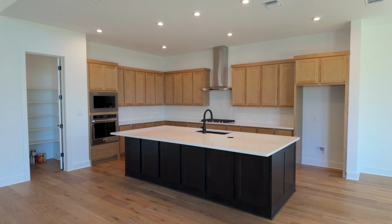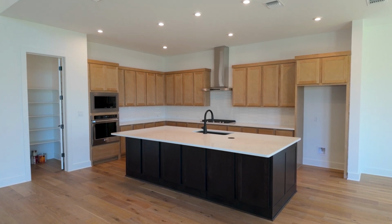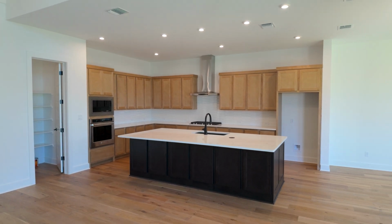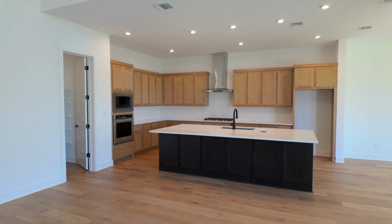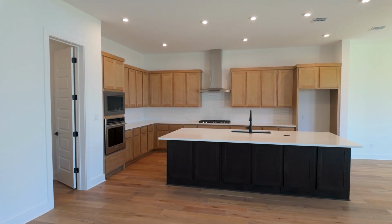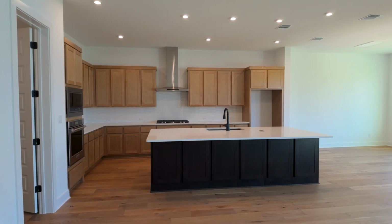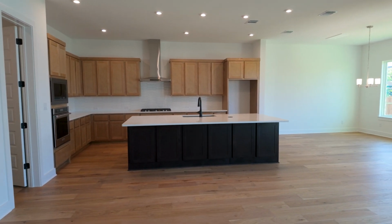I love the center island. I do feel it's kind of a simple, boring look, so I want to get your opinion on it. You let me know. I feel that the contrast with the honey wheat cabinetry and the base that we have here at the island is very nice.